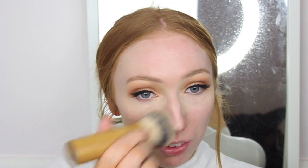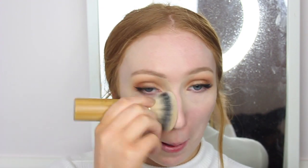See, this is the thing with brushes. I absolutely hate using brushes for foundations because I just feel like you don't really get a very good coverage with them. Every single brush that I've used, I haven't managed to get a good coverage with it. And I've used this brush before and I've had exactly the same thing, where I just didn't really get much of a coverage with the foundation I was using.